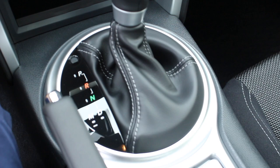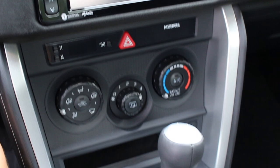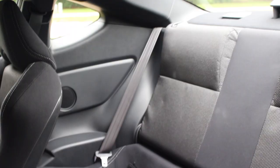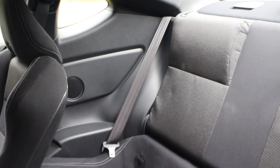And now you have this nice touchscreen display with Bluetooth audio. And then you also have a USB cable and an aux cord. And here's your climate controls. And you'll notice this nice suede material continued out through the dashboard and into the other door. This car does feature a back seat, but if you're gonna be putting people back here, it won't be for too long because there's hardly any leg room when you have the seat back. But for short drives, it is possible.